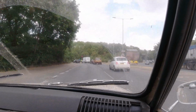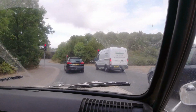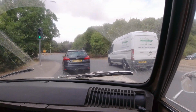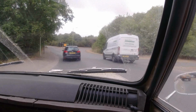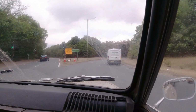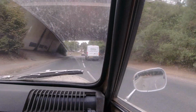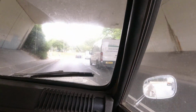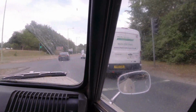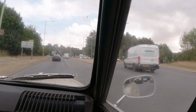This car, it's like driving a toy, really. It's very, very comfortable. A bit bouncy, but very comfortable. You have to be careful in first that you stop, because there's no synchromesh in first gear. Well, if there was, it doesn't work. But the performance is quite good, and it keeps up with traffic, really. But you've got to use the gears a lot.